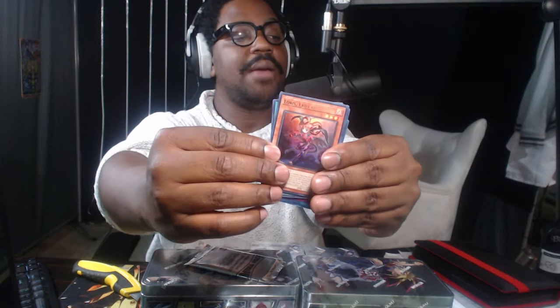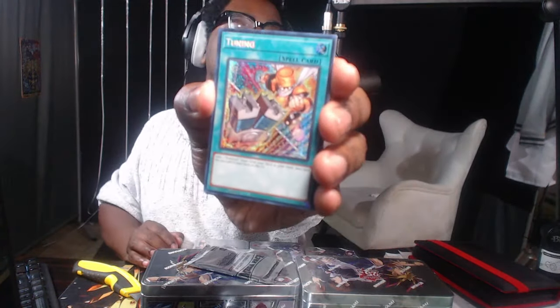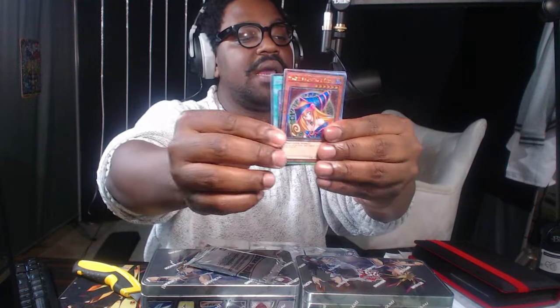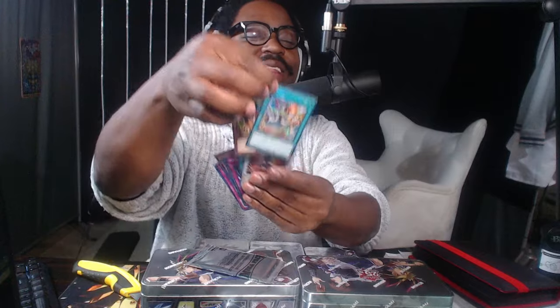This is the Labyrinth Chick thing. Tuning? Oh, this is alternate art Tuning. Oh, wow. Okay, that's pretty cool. Alternate art Tuning. And a Dark Magician Girl. This card is worth $17. And I have two of them now. No, with two of them for $17, I'm finished. Who's gonna buy two? Now I have to have a three or nothing.